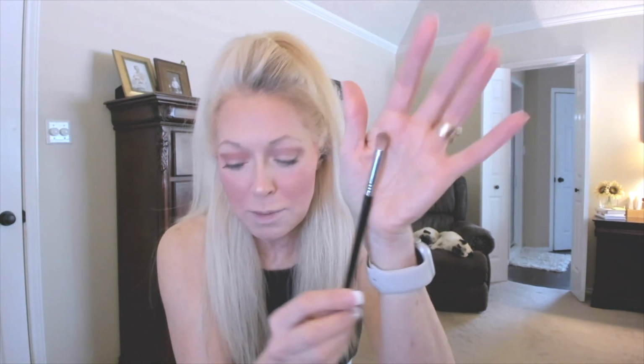All right, gonna do the other eye. I'm gonna blend with the Sigma E25 blending brush. This was one of the brushes in Mary Glitzy Fritzy's collection of brushes. And I'm gonna blend my transition. Okay, doing the other eye.